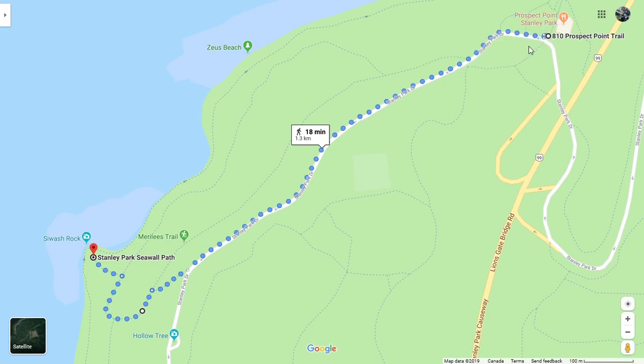Okay, so here is our route for today. I'm gonna start off from Prospect Point up here, and then I'm gonna get on to Stanley Park Drive, which I'm gonna continue along for a little bit. And here I'm gonna turn right onto Siwash Rock Trail, which will take me down to Siwash Rock Lookout right here. Let's hop on the bike and enjoy the ride.